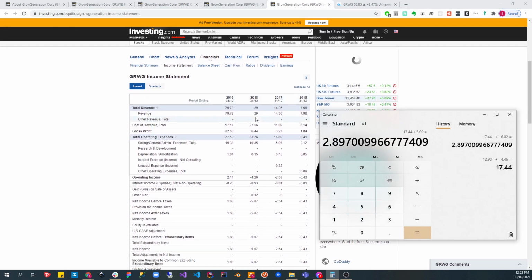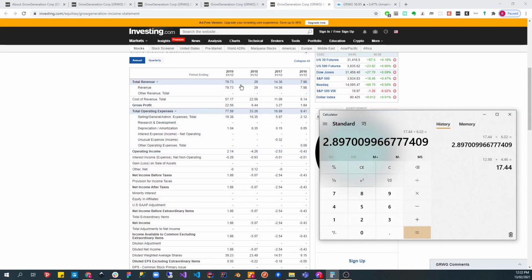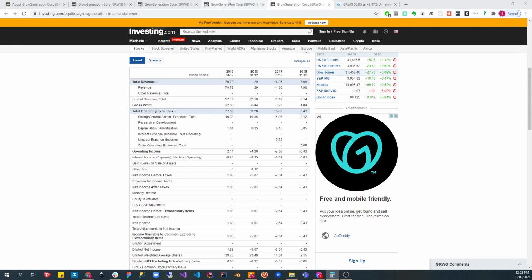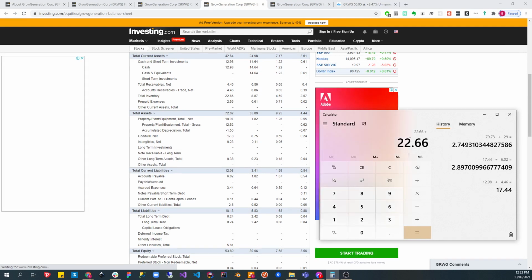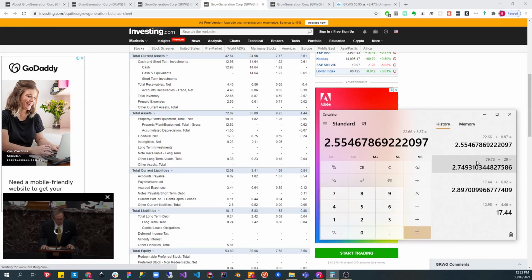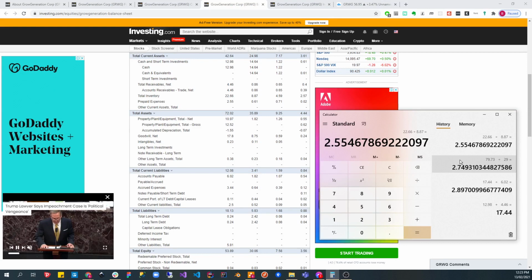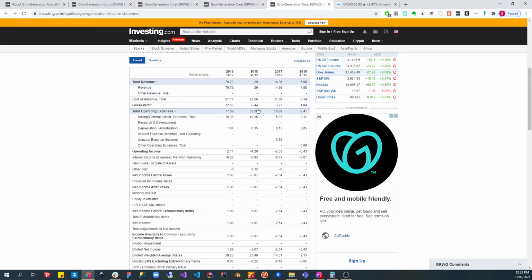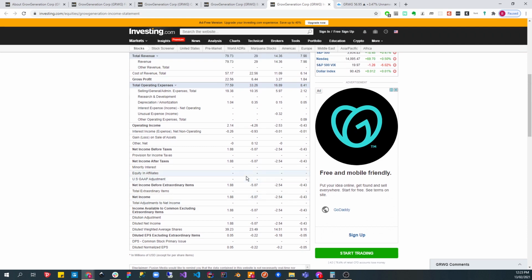All right, income statement. We see that the revenue has grown from 29 to 79.73, so 79.73 divided by 29 is 2.7. Let's quickly go back to inventory and have a look at that: 22.66 divided by 8.87. What we can see here is that inventory is growing kind of in pace with revenue, so that's a good thing. It's basically not warehousing too much inventory. Net income has gone up, so that's a good thing.